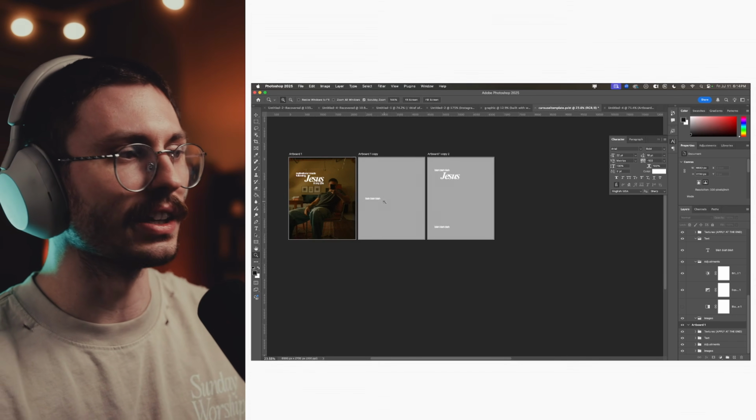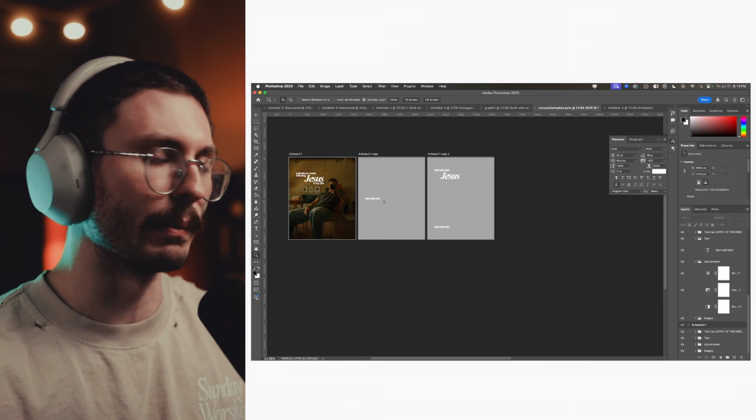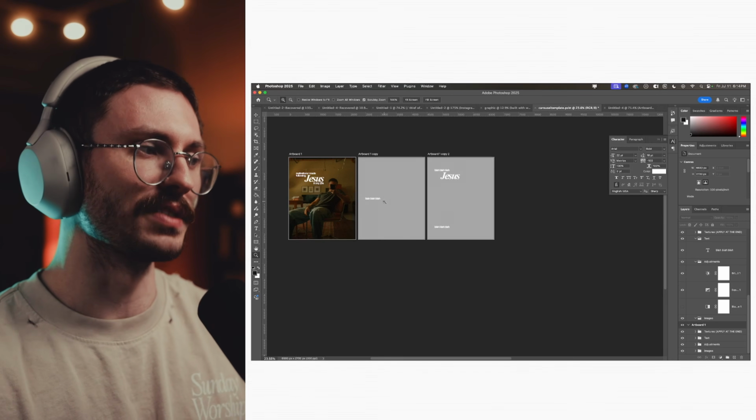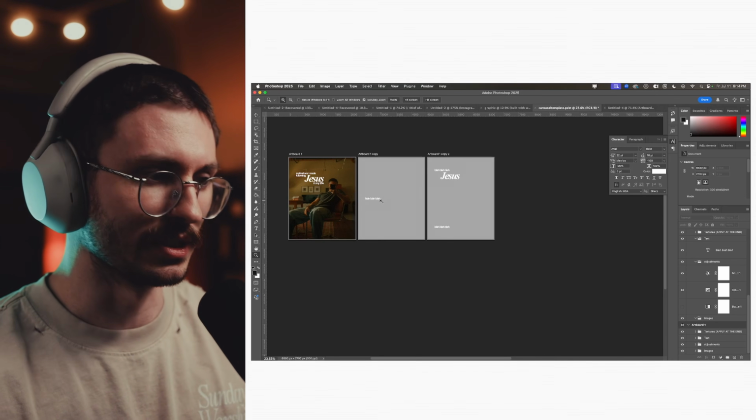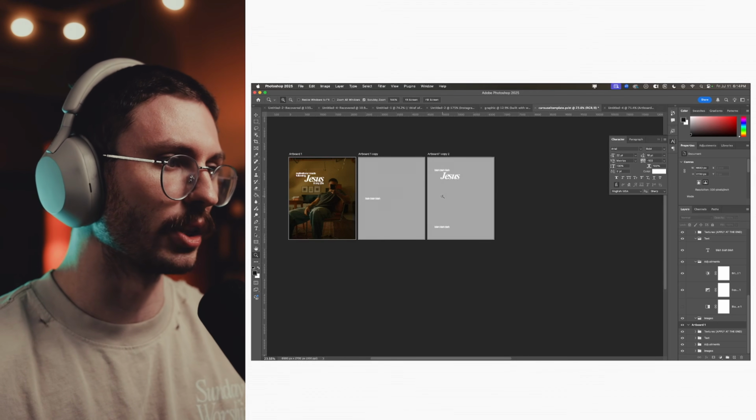You can kind of get creative and make your own formats. I just like the way that these look. I'm a very minimal, modern type of designer. I wouldn't call myself a designer, but that's the way that I like my text to be laid out. So that's what I'm going to use here.